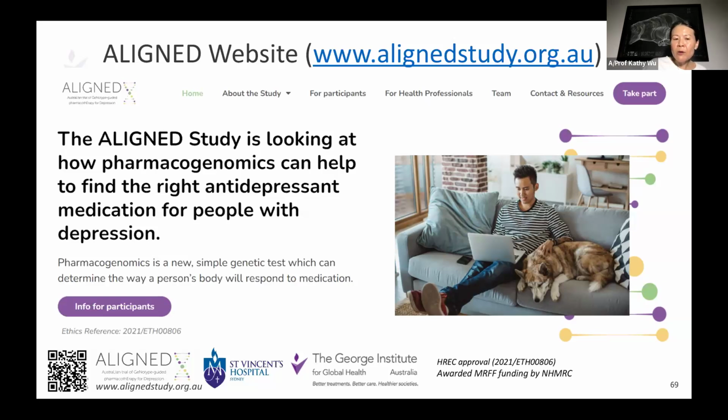So not only looking at pharmacogenomics, but in the ALIGNED trial we are also collecting clinical data. We are collecting neuroimaging data because there's some research to show that subtle MRI changes can also predict antidepressant response. So we are trying to combine several data sets to develop a bedside prediction tool. So the short answer to your question is, there are several pathways possible.